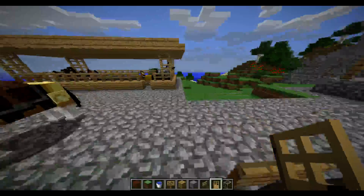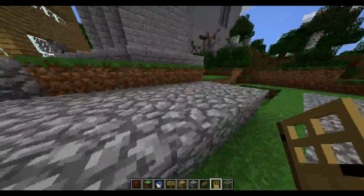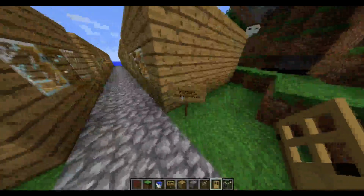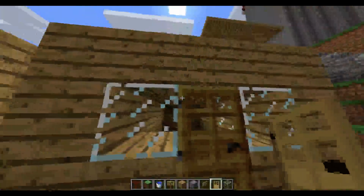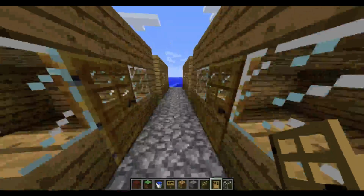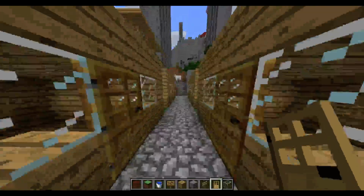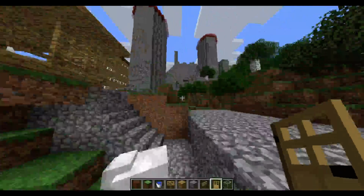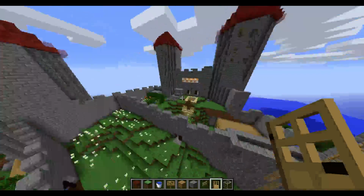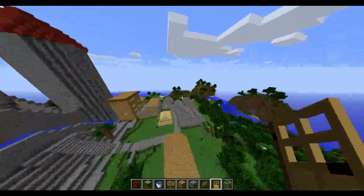And here is the stables for all the peasants to keep their horses. And of course down here is where the peasants live, a peasant neighborhood. Their houses are much nicer than the serfs', but they're still not all that nice, like the noble's house in the castle. And that pretty much ends our castle kingdom. And one last look at the castle village.